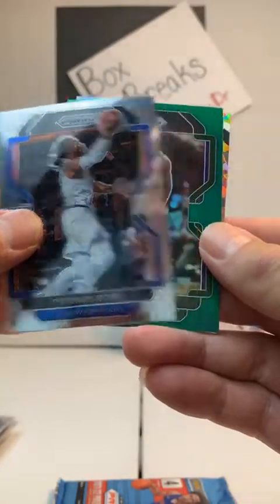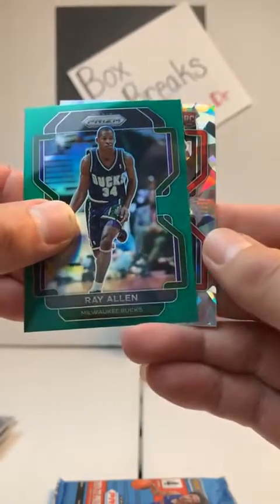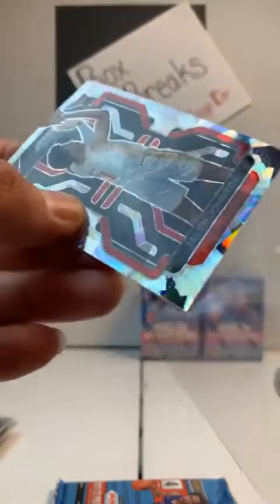Derrick Rose Knicks, green. Ray Allen to the Bucks, neat card. Cracked ice rookie. Jalen Johnson, the Hawks, strike again.